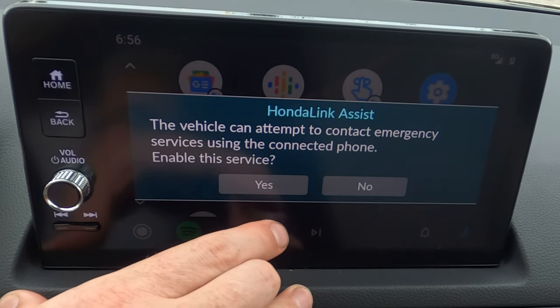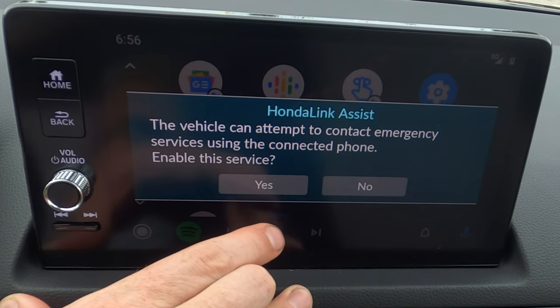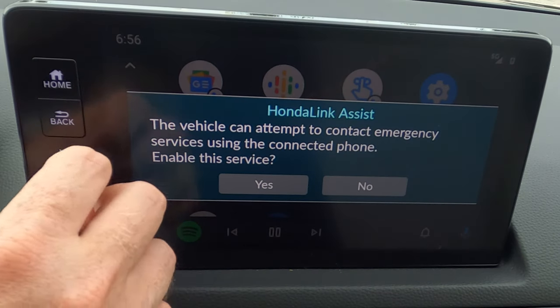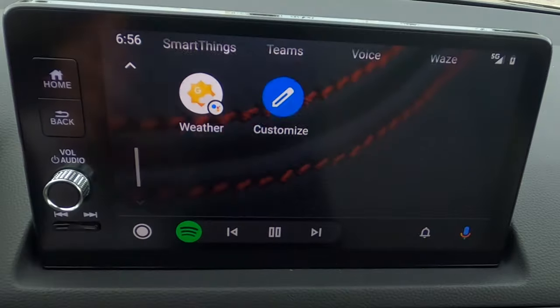Now, what it's prompting me right here is actually a really cool feature. In the event that I get in a car accident and the airbags deploy, Honda can call me. If I don't answer, they can then use this to reach out to the EMS to let them know, here's the last known location of this vehicle, do you want to go look for them? Here's the year, make, model, and color, so they can. So obviously I would turn that on because it's 100% free. So a lot of different features that you can access here.